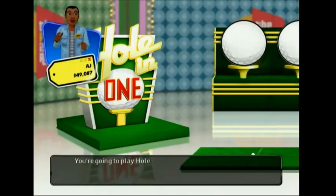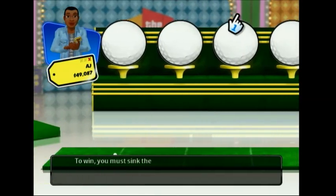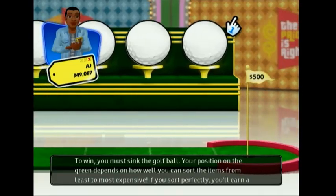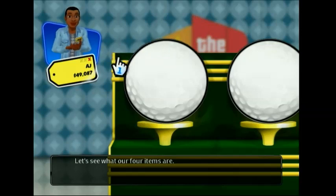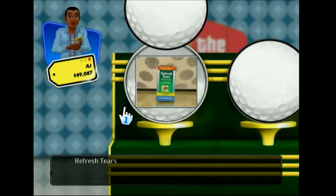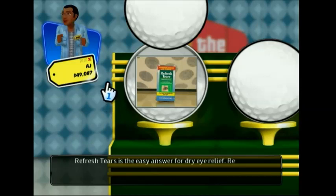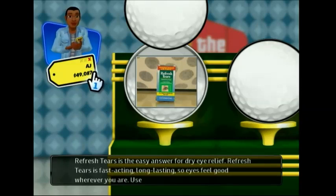You're going to play Hole in One for a chance to win $30,000. To win, you must sink the golf ball. Let's see what our four items are. This is the first item you'll bid on. Refresh Tears is the easy answer for dry eye relief. Refresh Tears is fast acting, long lasting, so eyes feel good wherever you are. Use as directed.